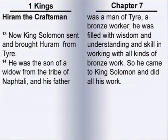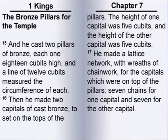Now King Solomon sent and brought Huram from Tyre. He was the son of a widow from the tribe of Naphtali, and his father was a man of Tyre, a bronze worker. He was filled with wisdom and understanding and skill in working with all kinds of bronze work. So he came to King Solomon, and did all his work.